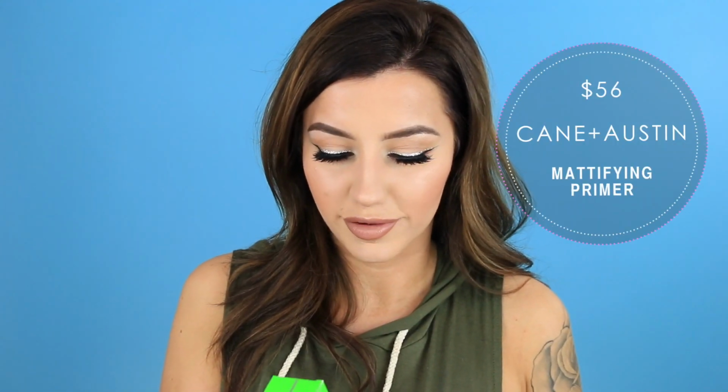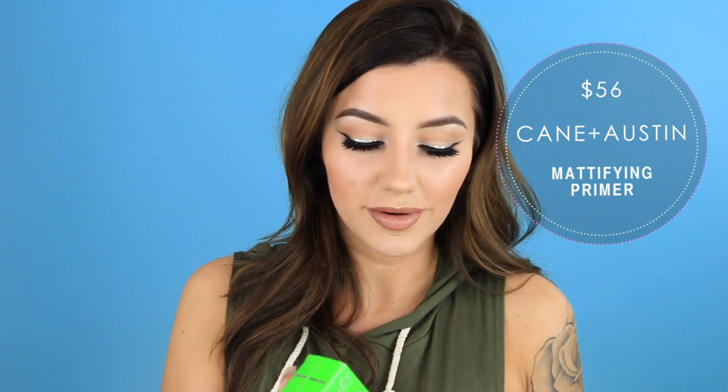Then the next primer that I picked up is the Kane & Austin Prime and Protect Mattifying Primer. Now this one I have a feeling that I'm gonna love. I actually heard about this from Casey Holmes, another YouTuber. She has very sensitive skin, she has rosacea, and she has oily skin just like me, and she loves this, so I had to pick it up. It was pretty pricey. I don't remember how much it cost, but I do remember hesitating to buy it because it was a little bit more on the expensive side. I figured that it would be worth it because of how much she raved about it, so I'm hoping that it works just as good on me as it did on her.